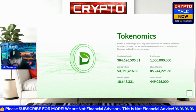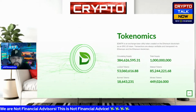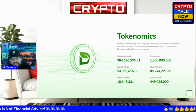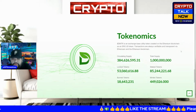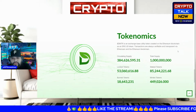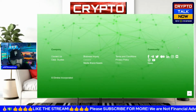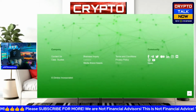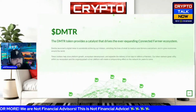DMTR is the exchange-based utility token created on the Ethereum blockchain. That's the only thing. Why ERC20? Should have went with the XDC20, but I get it. Transactions are always verifiable and transparent via Etherscan and the Ethereum blockchain. Okay. So there's inquiries. Is there anything more in regards to this? I'm sure there's a white paper. There's got to be a light paper. It's got to be something, right? Let me see.